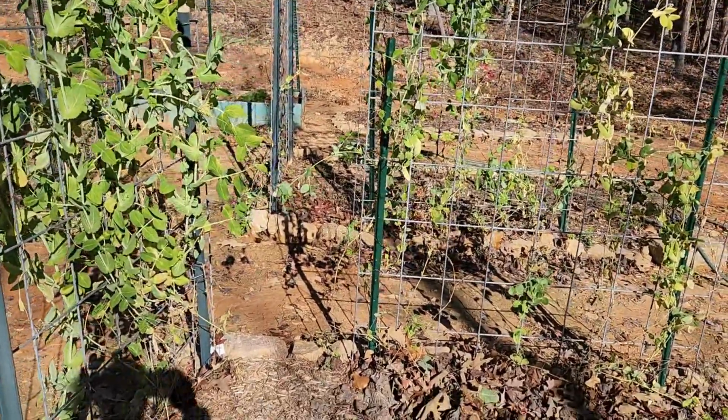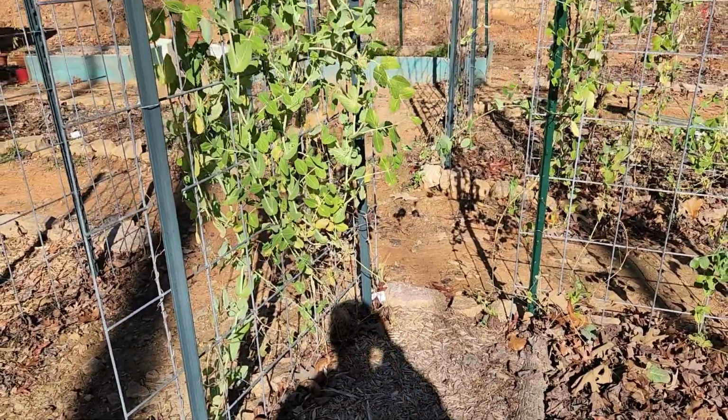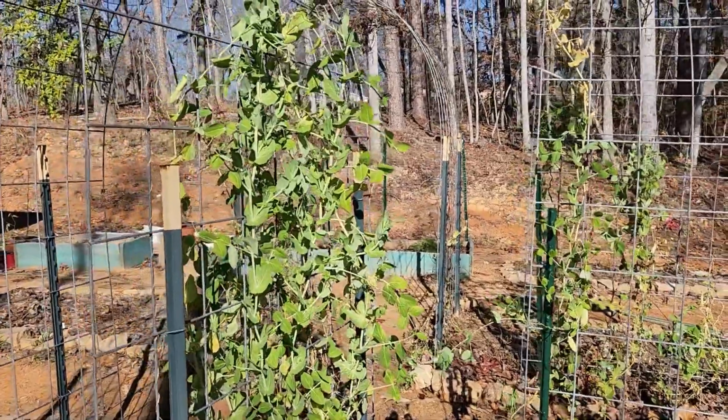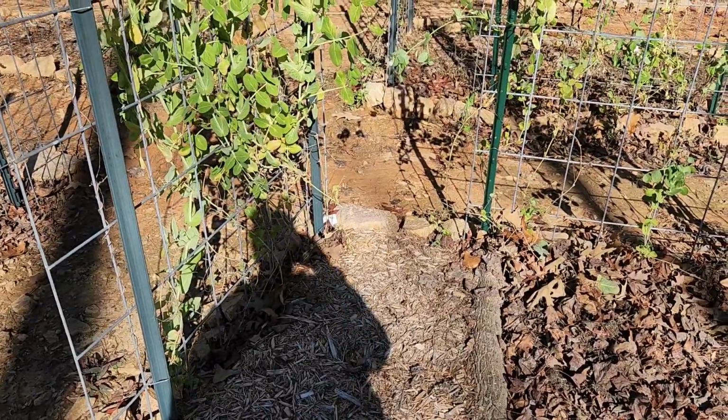And so now I'm going to be looking at more ways to save seeds on more plants, because that will also save money if you're able to save your own seeds from your plants. So yeah, that's one thing that went right this year.